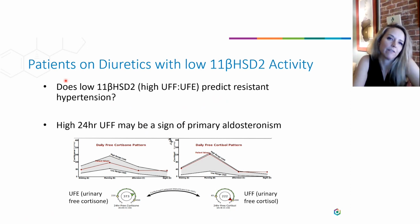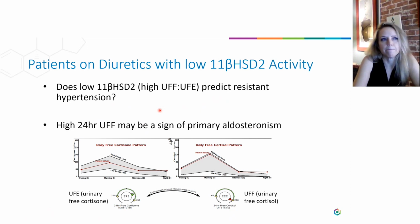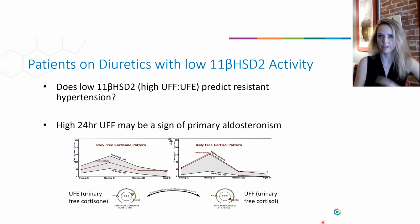And there have been studies that have asked this question, and they're a little bit all over the place. There are some that say, yeah, it's a sign of treatment-resistant hypertension. Others will say, well, not so much across the board. There was a poster that came out in 2019 that found that high 24-hour free cortisol may be a sign of primary aldosteronism. If you're on a diuretic, you're on an ACE inhibitor, you're on an ARB, and you still have this high free cortisol, that could be more a sign that the aldosterone's an issue that's not being addressed.